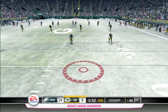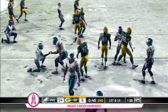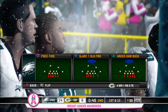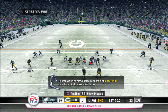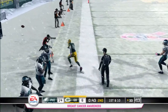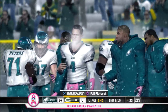It's a high, short kick. Blackman fields it at the 24. The Packers turn the ball over on an interception their last time out. A sack would be nice, but the key here is to hurry the quarterback and force him to make a bad throw. Hit hard as he throws. Greg Jennings was the intended receiver on the play. Anytime you give up that quick pressure like that, very seldom are those passes completed.